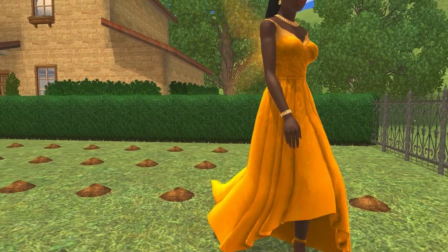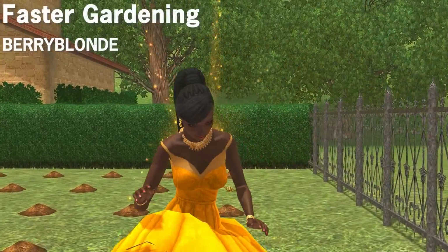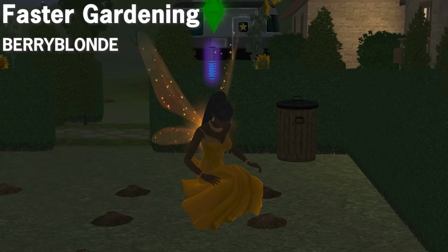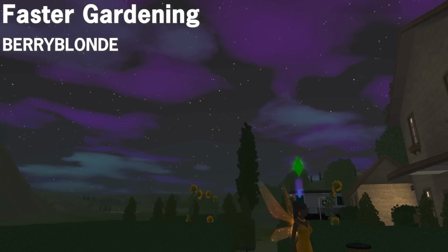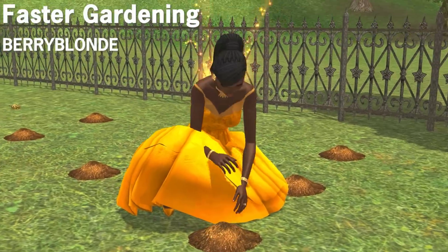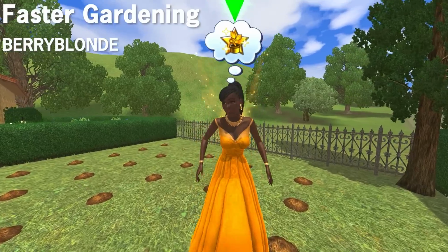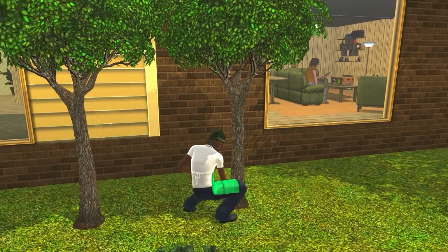Gardening in The Sims is hard work. And if you have even a medium-sized garden, your Sims could end up spending all day and night out there. So if you want some help, look no further than the Faster Gardening mod by BerryBlonde. It simply increases the speed at which your Sim tends to their garden, but if you're looking for a more luxurious solution to gardening, be sure to check out douglasveiga's Gardener Service mod.